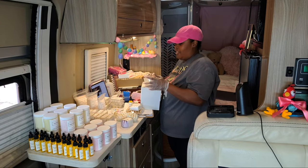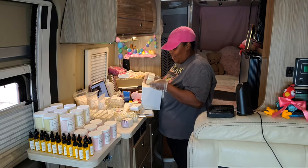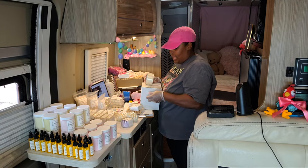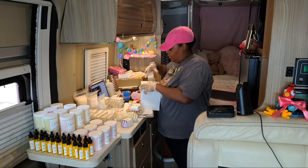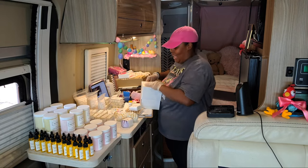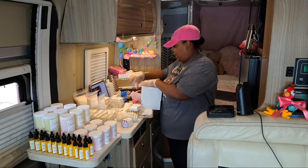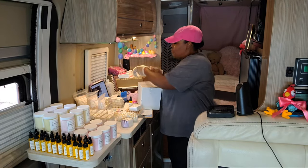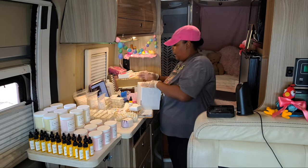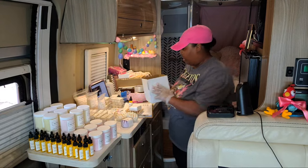Someone said, are there any plans of doing bonnets? Ooh, that's a good question. I don't know. That would be easy to make and to store because, being in this small space, hold on, I know that was loud. Being in this small space, I am limited on what all I can store in the van. So bonnets wouldn't take up too much space. That's why I like doing the t-shirts, because they don't take up a lot of space and I can do those all year long.